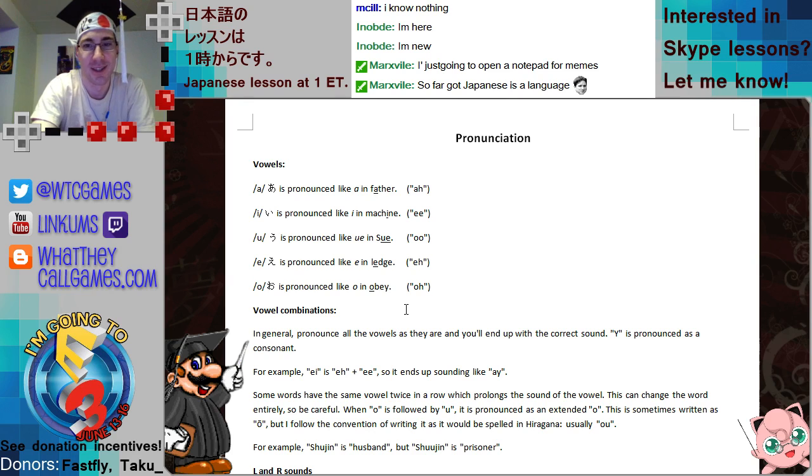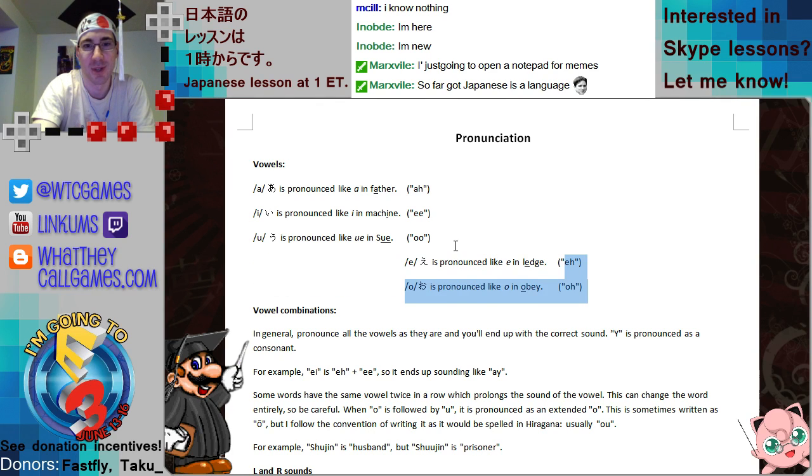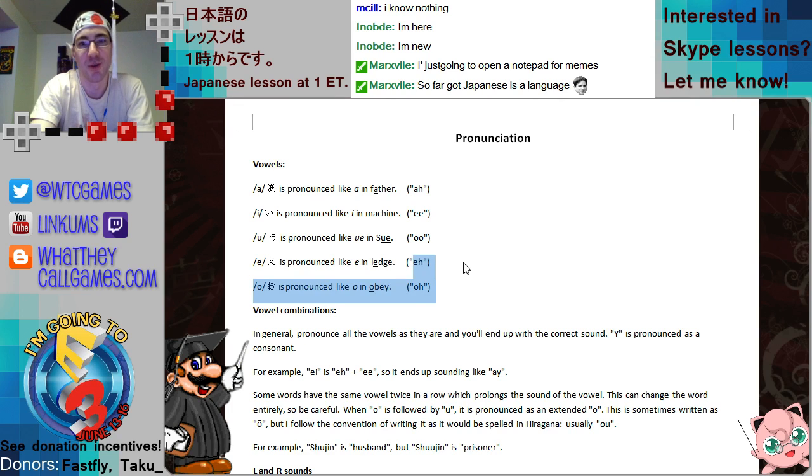Now, technically, you can actually combine these. You can put two of these in a row and sort of have a different sound, but you really just sound them out together, and it makes some sense. Like, this A plus an I is going to sound like A-I. Makes some sense.